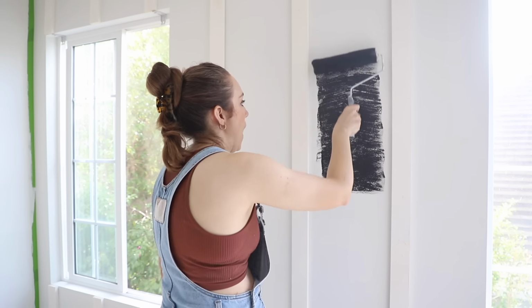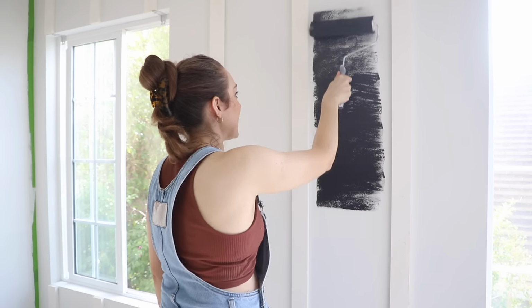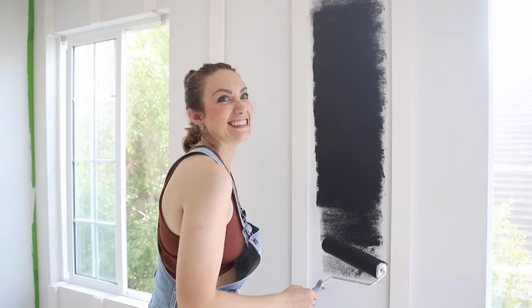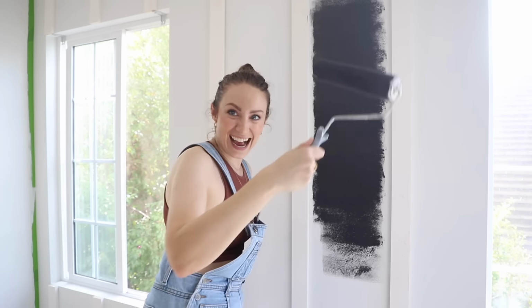We are going in with Black Beauty by Benjamin Moore for this back wall. It's a very warm black. Obviously, since the wall's already white, it's already primed. So we can go right in with the paint. Look. It's black. I love it.